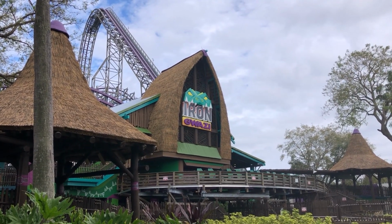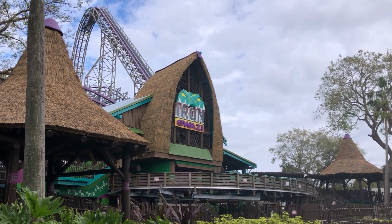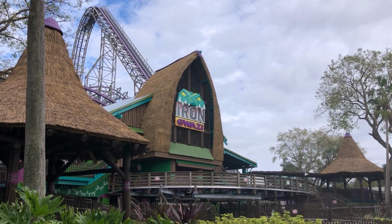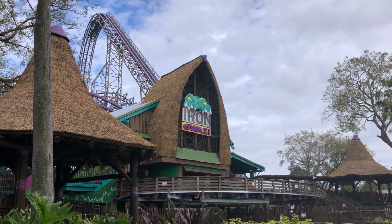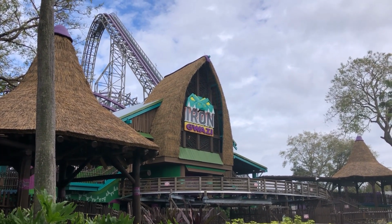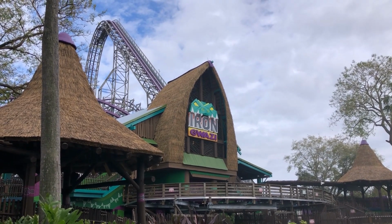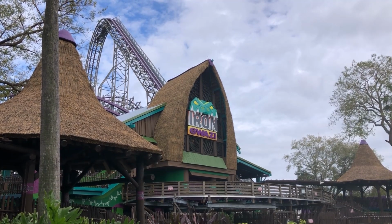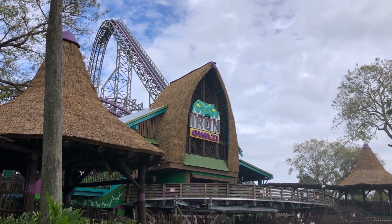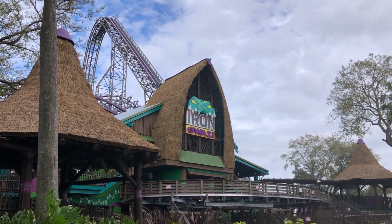Then you have what I'm going to call the Death Roll, which I actually think is better than the Mosasaurus roll on Velocicoaster. I'm not even joking. It's incredible. After that, it's honestly a blur. There's a lot of airtime moments, you get thrown out of your seat, you get pushed into your seat, a great mix of intensity and airtime that you don't really get on any other RMC in my experience.